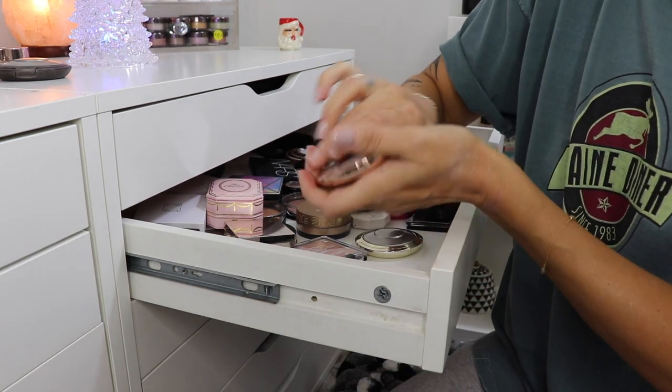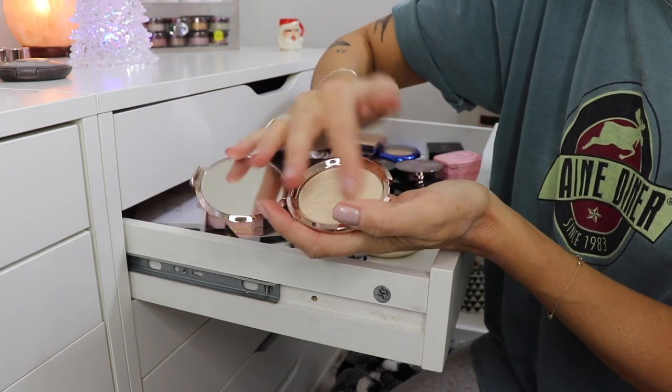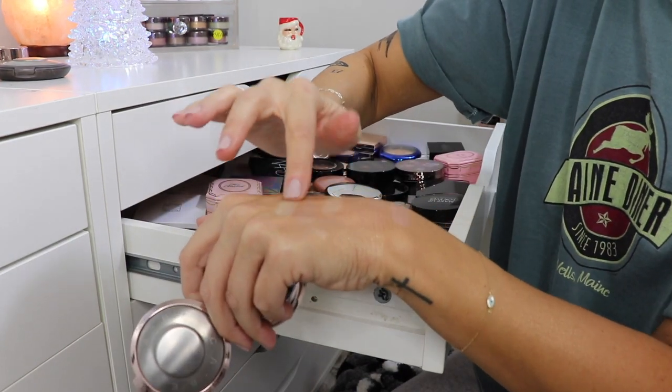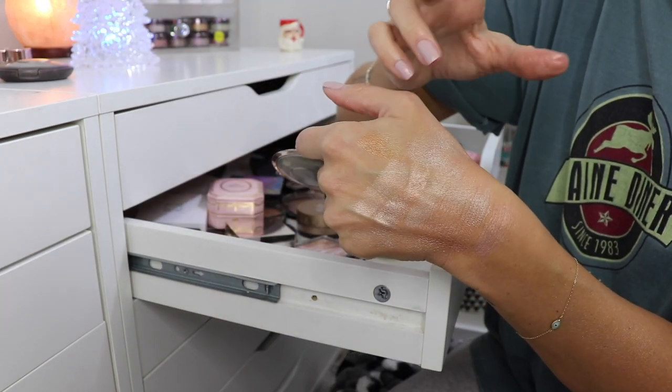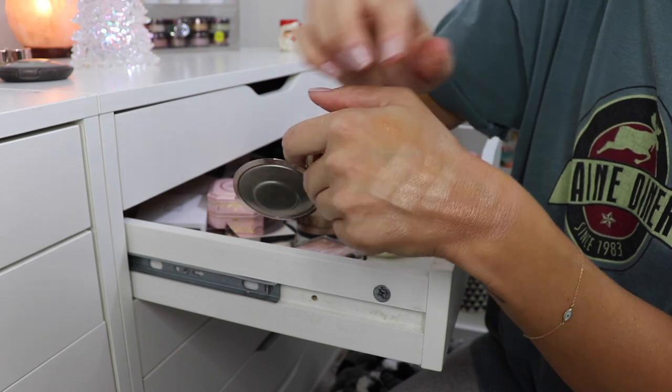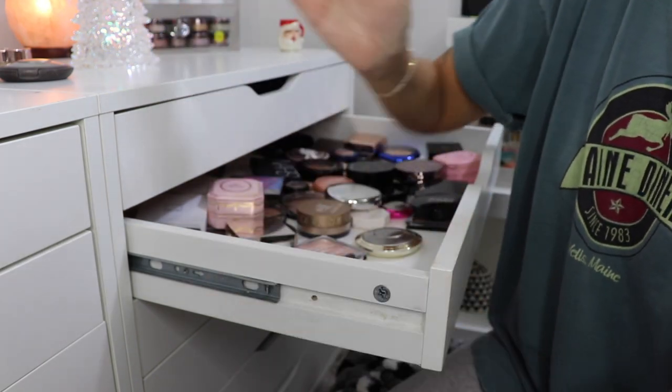Vanilla Quartz. This one is so pretty. I'm gonna be covered in highlighter. It has this really cool, almost goldish pinky shift to it. It is so pretty. I love it.